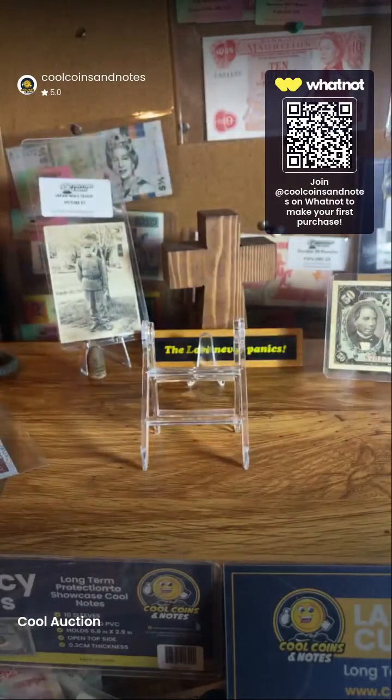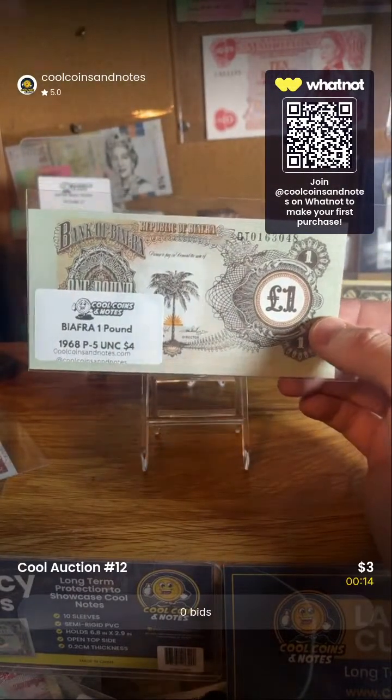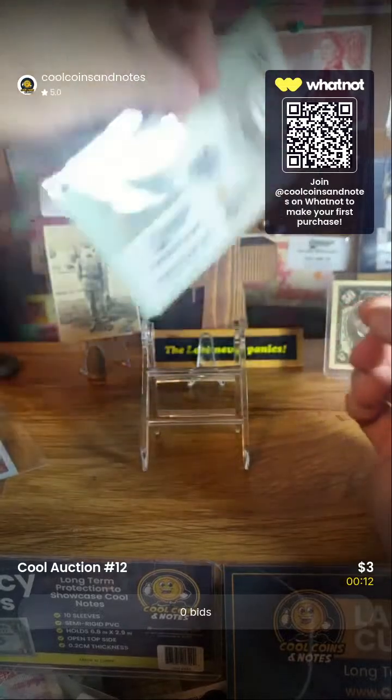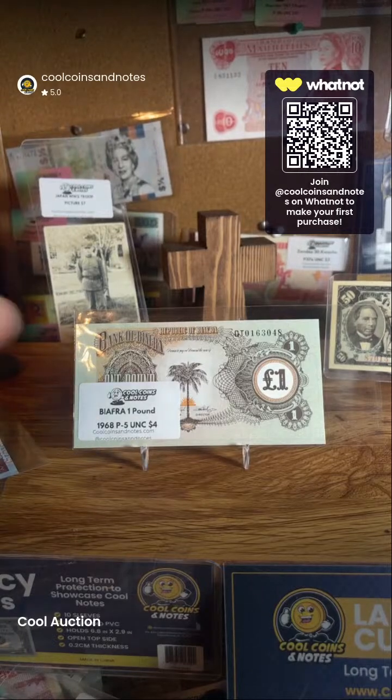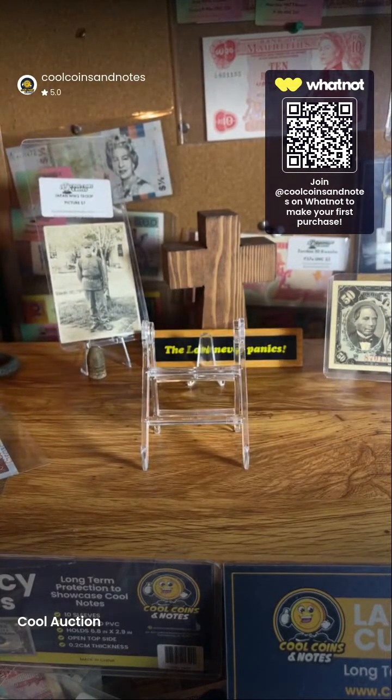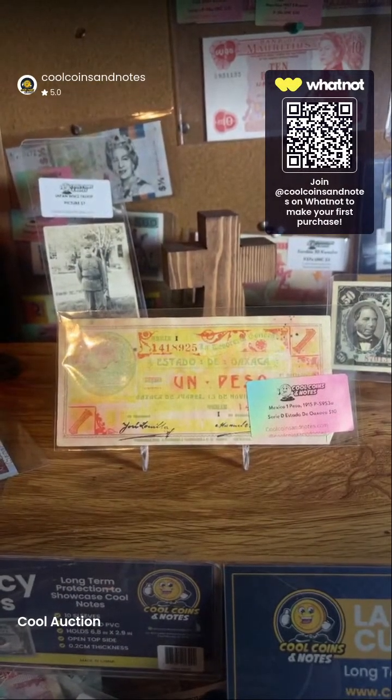Mexico is pretty popular, I'd say. This is a cool note. This is a 1-year issue. This is Biafra. This was in Africa, since you like Africa. That was down in Nigeria. They're around about 3 years. So Biafra didn't last long. And the note was made for a year. But yeah, I'd say Mexico, Philippines victory notes are always popular. Here's a little Mexico, 1915, 1 peso.